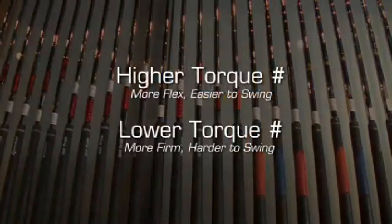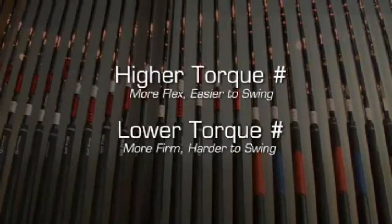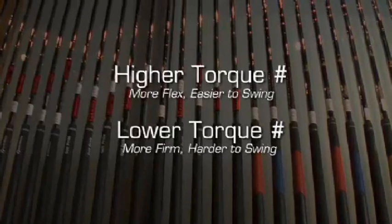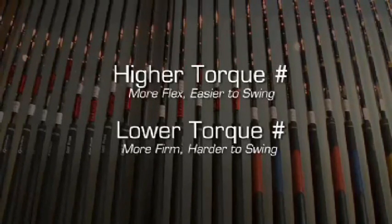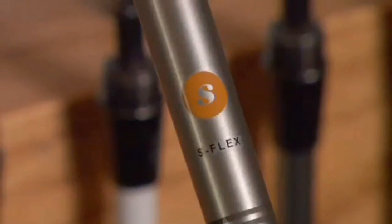A higher torque or looser torque is going to feel a little bit whippier in your hands when you're swinging it, but it's going to allow you to hit a little higher, easier shot and be a little easier for you to swing. And the third most important part of the shaft is the flex.